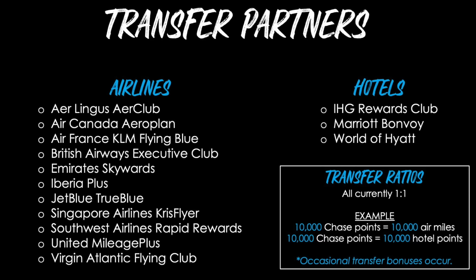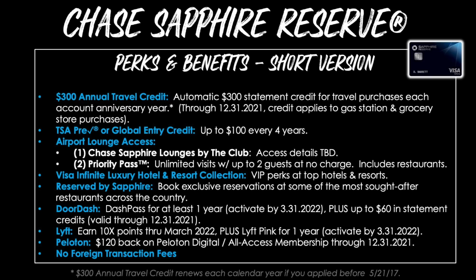Since using transfer partners tends to yield the highest average value overall, here's a current list of the airline and hotel partnerships. And while the transfer ratios can vary from one program to another, most of them are 1-to-1. Now on to the short version of the perks and benefits.